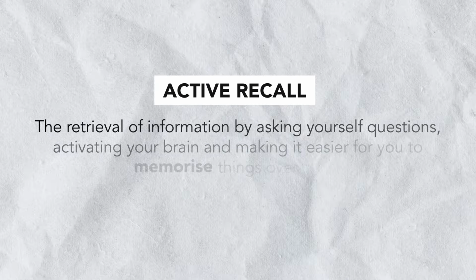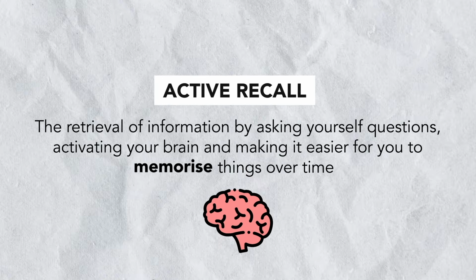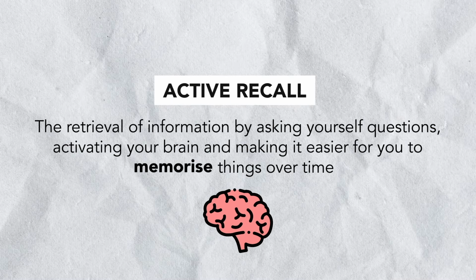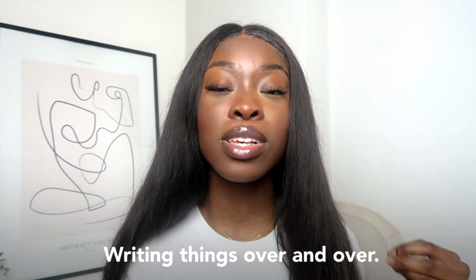The best way to actually memorize vocab is through spaced repetition and active recall. If you don't know what these things are, let me just break it down quickly for you. So active recall is basically the retrieval of information through asking yourself questions, and it activates your brain and makes it easier for you to memorize things over time. This is way better than any passive revision such as highlighting your notes or writing things over and over, because this actually tests you in the same way you'll be tested in the exam.